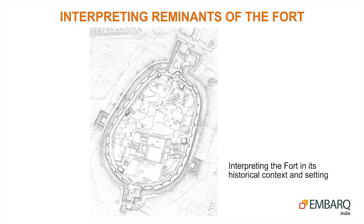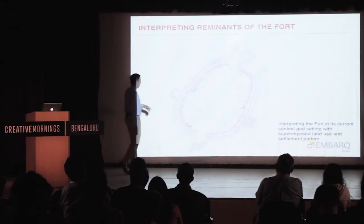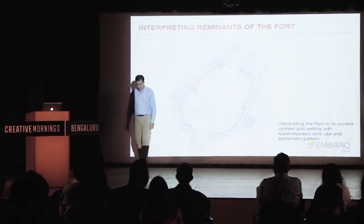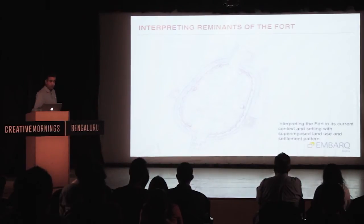So what we did is, we took the footprint of the fort and we overlaid that, and we gave it some color coding so that we understand that this was the moat, this was the fort wall that existed at some point in the city's evolution.